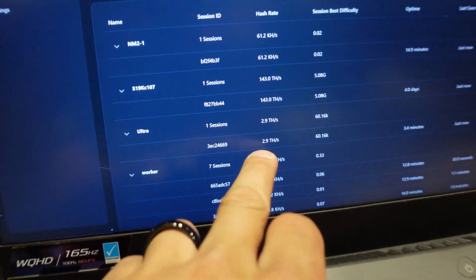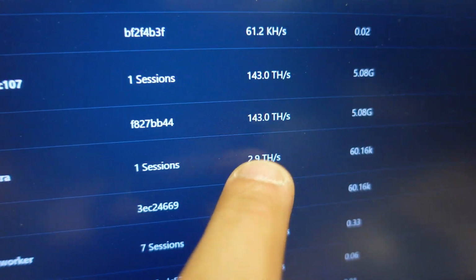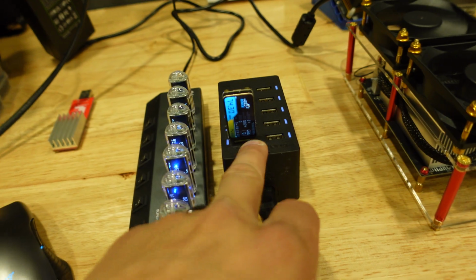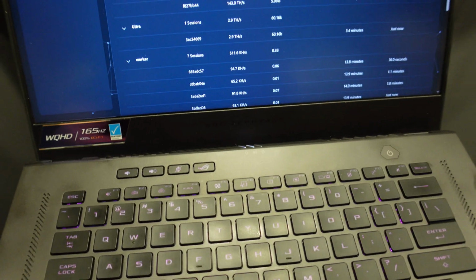So that is definitely it, because I have an S19K on here that's 120 terahashes roughly. Let's register on 140 right now. I have the NerdMiner 2-1. That is this guy that I set up. And then I got these 7 that I just plugged back in. You can see 7 sessions, which is just under worker. I actually didn't name those individually.